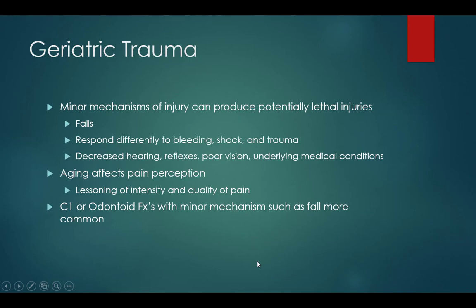So really the reason for that is geriatric trauma is being looked at really closely right now, because minor mechanisms of injury can produce potentially lethal injuries. So these minor falls can result in major injuries. These patients respond differently to bleeding, shock, and trauma. They have decreased hearing, reflexes, poor vision, and underlying medical conditions, so they fall differently. They're not bracing themselves. They aren't able to respond as well and position their body in a way that can protect them from injury. And age also affects pain perception.